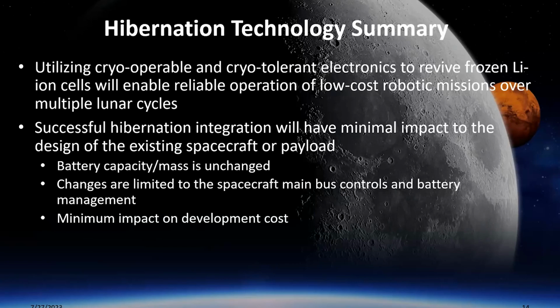So we're living in an exciting time where lunar exploration is coming back into focus. And through this hibernation strategy, I think that we can achieve reliable, low cost, and long-lasting lunar exploration missions.